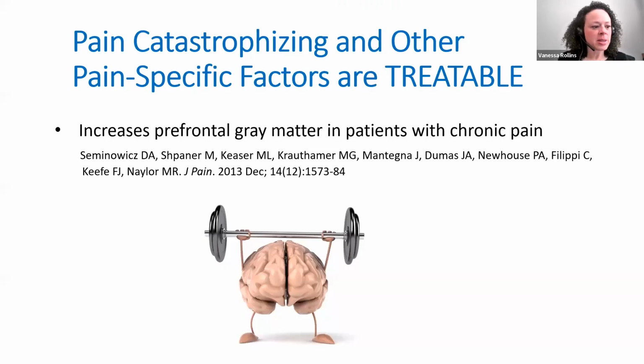In fact, pain catastrophizing and other pain-specific factors are treatable. We know that CBT increases prefrontal gray matter in patients with chronic pain. One study found that just 11 weeks of CBT altered the structure and function of the brain in concert with reducing pain, and those improvements were mediated through the variable of pain catastrophizing.